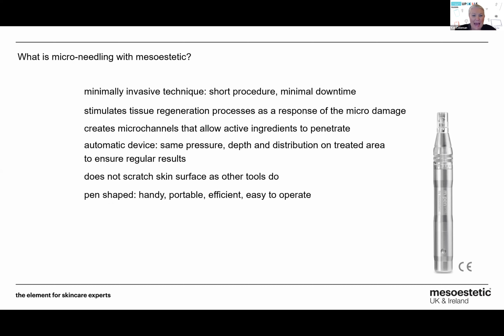It's pen-shaped, handy, portable, efficient, and easy to operate. And it's exactly that. It's really, really easy. It's got 5 speeds. You change the depth by swiveling the head of the device, so it's really, really easy. And being portable means that you can walk around the bed and get into nooks and crannies with the device, and you're not getting tangled up in a wire.